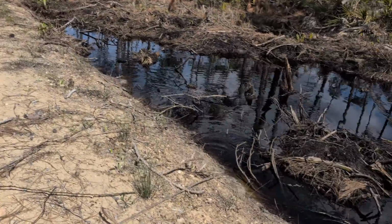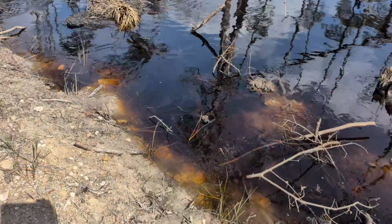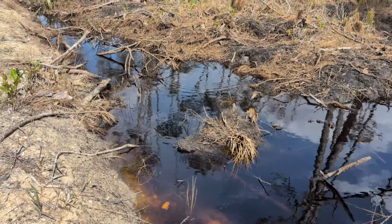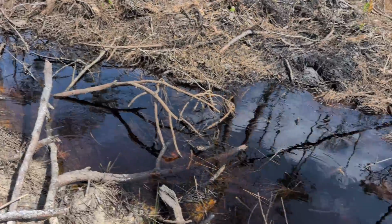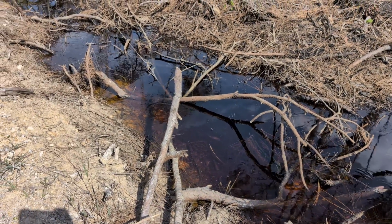There's also a bunch of fish in these puddles off to the side. You can see them moving around. Oh, a little frog just jumped in there too. How'd y'all get in there, birds? Look at them. There's just all kinds of ripples from little fish in there. Little baby minnows.